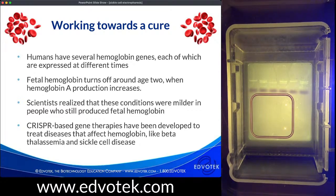But humans actually have several different hemoglobins, one that is expressed in fetuses and babies and the other in adults. The production of fetal hemoglobin turns off around age 2 when hemoglobin A production increases. So scientists realized that SCD and beta thalassemia, these hemoglobinopathies, are actually milder in people who still produce fetal hemoglobin.